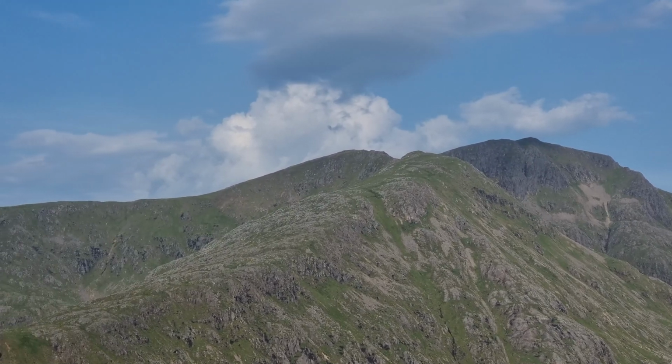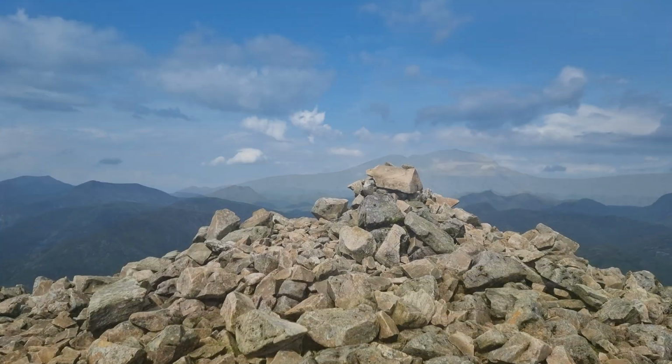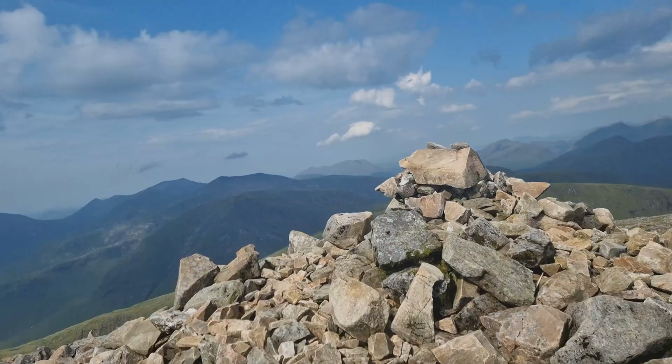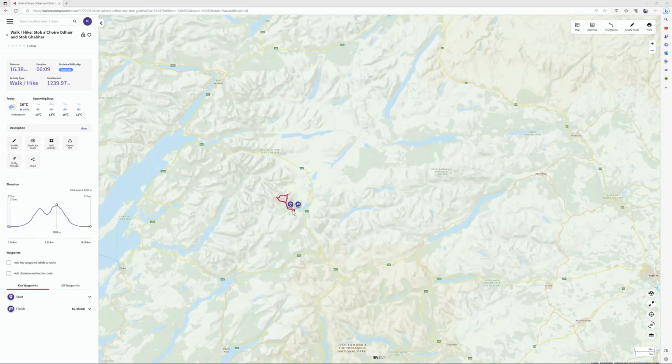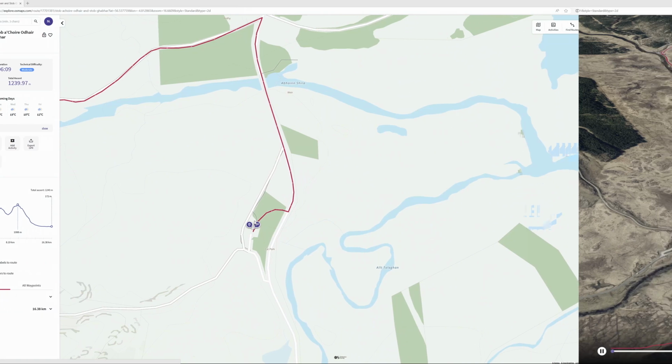The total distance for today's walk is 16.5 kilometres with around 1240 metres of ascent, and it is expected to take around 8 hours to walk. I used a mountain bike for the start and was able to cycle around 2.5 kilometres of the way, and this reduced the overall walking time down to just under 7 hours.